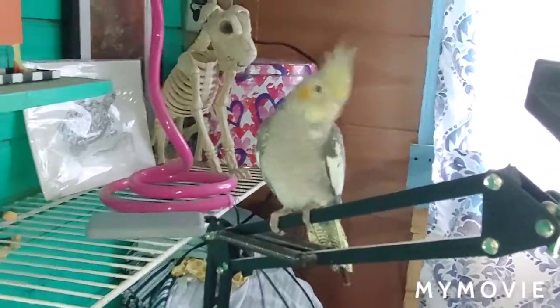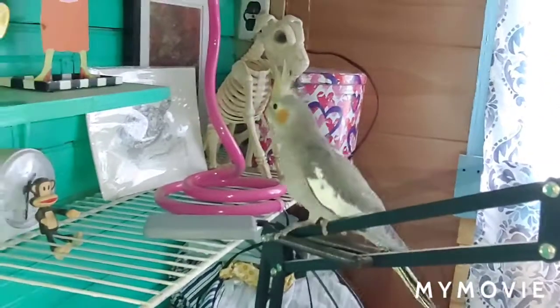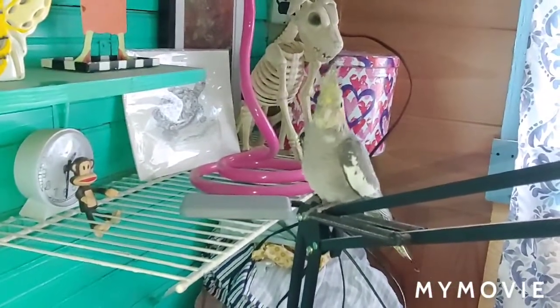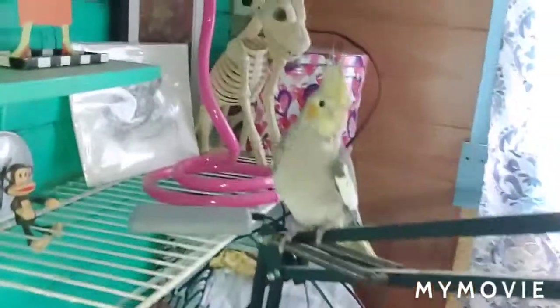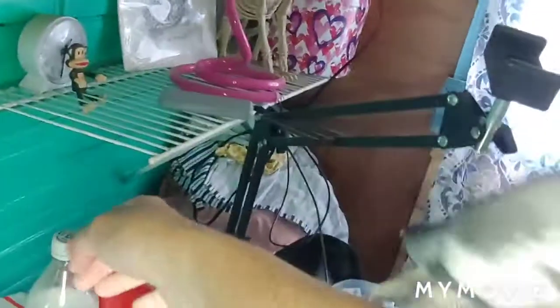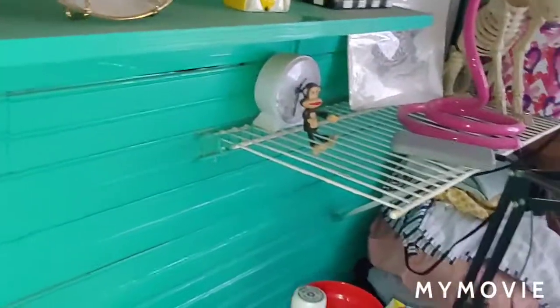And this is little Levi, my coloring friend. So this is our new coloring buddy. Now where's he headed? But see how he just steps right up on my finger. Step up, buddy. Step up. He's just a sweetheart. He just steps right up. Oh, he's going up on my arm now.